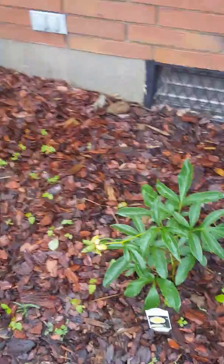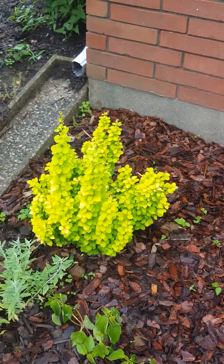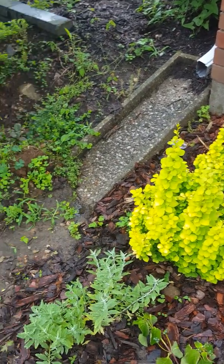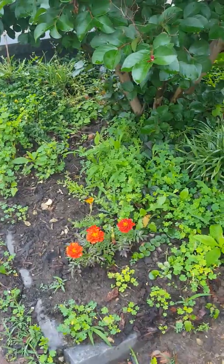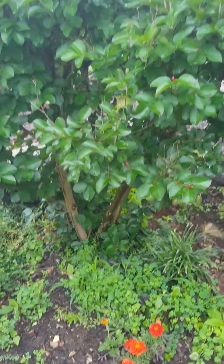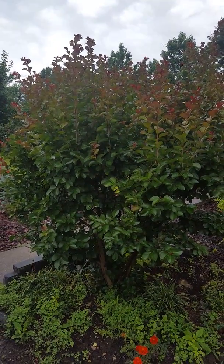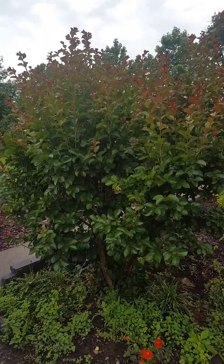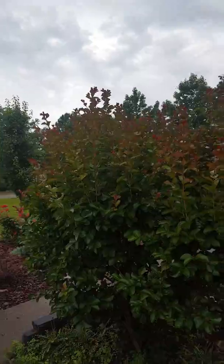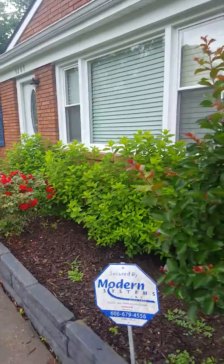Peony, which is over with. And a bright green barberry. Marigold. Crepe myrtle. Very pretty. I love those red tips. Coming around the corner here.